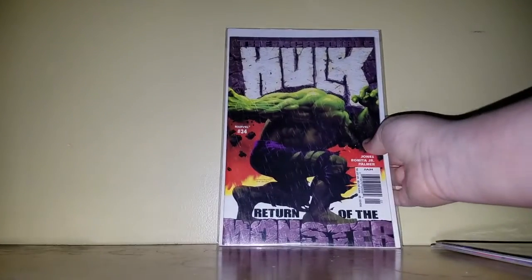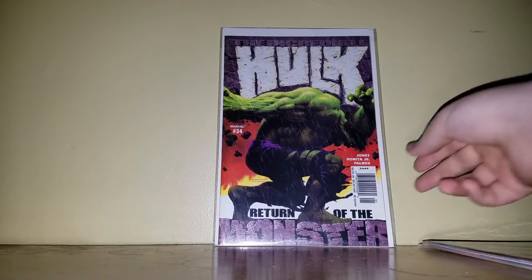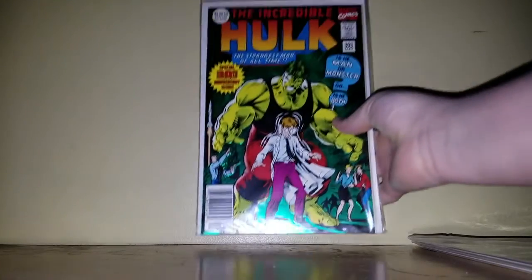And then I have the Incredible Hulk: Return of the Monster. This one's like a parody, kind of homage cover of the King Size Hulk special comic book. So that's pretty cool. I'm gonna order these so whenever I put them back, they're in the same order. The Incredible Hulk.